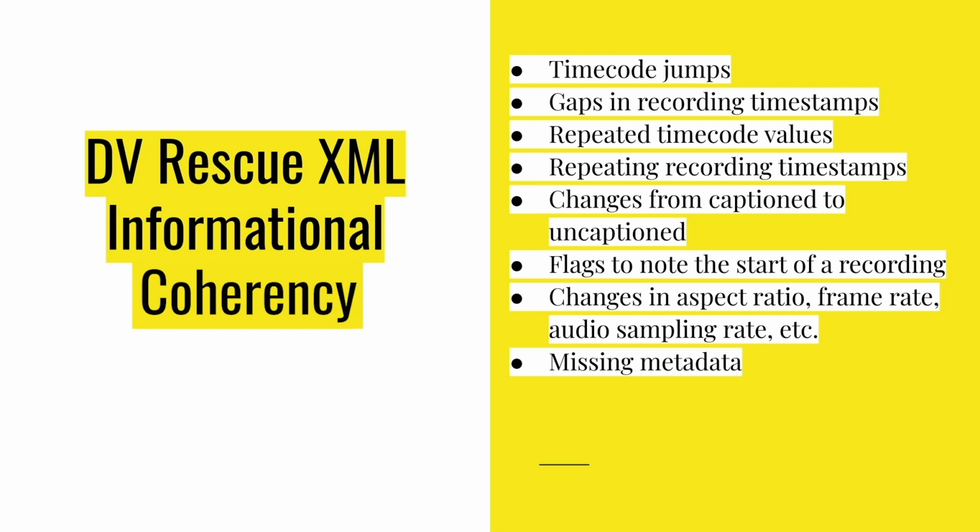This information that we gather is really helpful later when we're setting up chapter tracks in a repackaged file, or we're deciding if we want to take a DV file and split it according to certain occurrences, like a recording flag or a timecode jump.